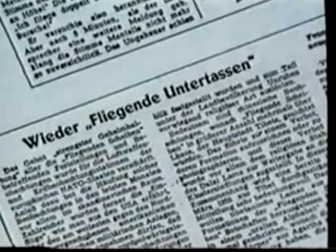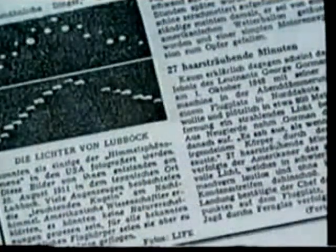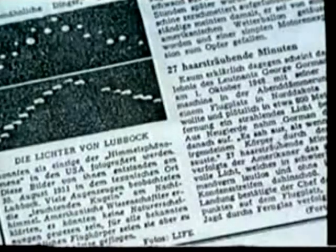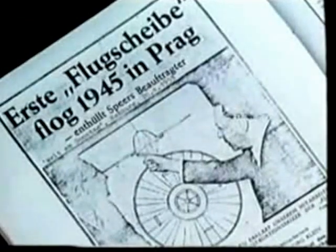Next, our translator comments on some newspaper clippings. Here's an interesting press release. The first UFO flies in Prague.